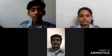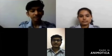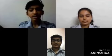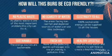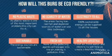Now, you all will be wondering what the advantages of the project are. Now, here are some of the advantages of the project. How will this burg be eco-friendly? No plastic waste, as it is one of the most important problems. This city can fix it. No scarcity of water, as the areas facing low rainfall and depleted sources of water can use this technique.